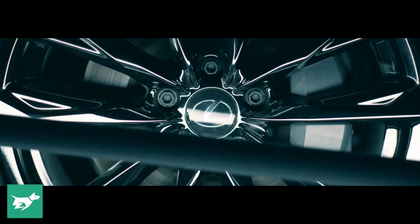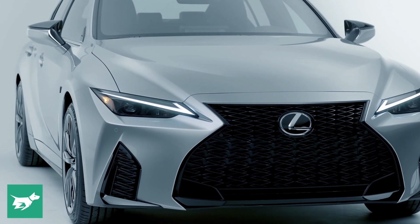Of course, the proof will be in the pudding when we drive the new IS later in 2020. The most obvious changes to the revised IS come outside, where the sheet metal has been overhauled.